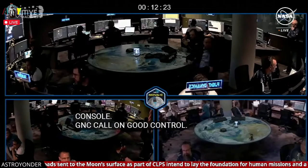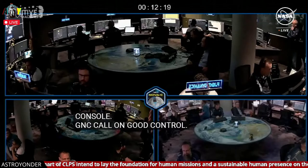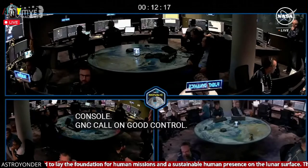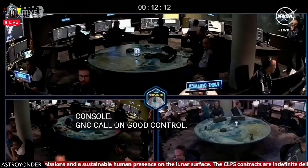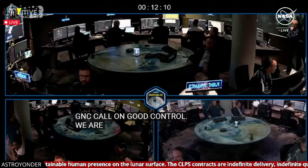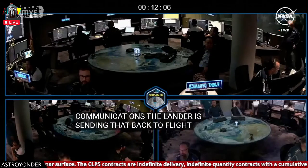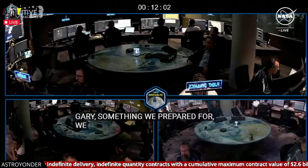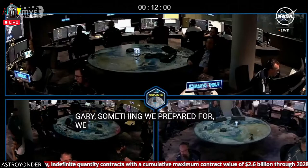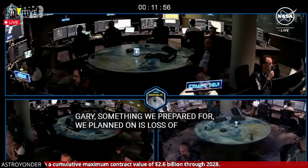These are great call-outs in between our prop console and our flight manager, Scott Tamblin, calling it as the data is feeding into the lander, which means we are continuing to have good communications. The lander is sending that back to flight controllers in Nova Control. Gary, something we prepared for, we planned on, is that loss of communications, and that's why we have this. I see good thrust control. It's a good thrust control call from prop, but that's why we have this autonomous lunar lander.